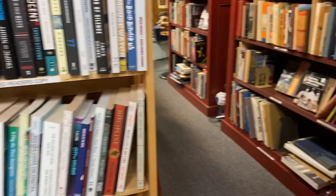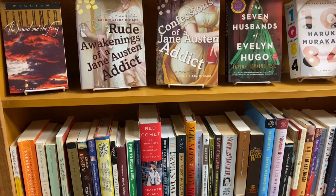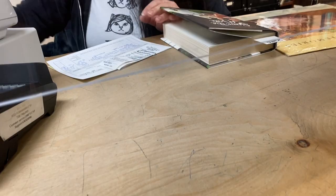And this is a wall of staff picks. So I see that there is Taylor Jenkins Reid, The Seven Husbands of Evelyn Hugo, which I have not read yet, but I keep hearing people rave about it. So I definitely want to read that. I want to pick it up next time I see it at a used bookstore.